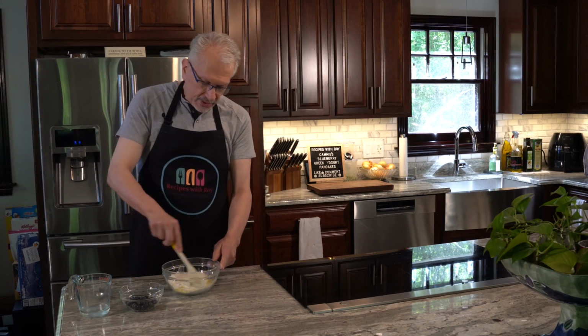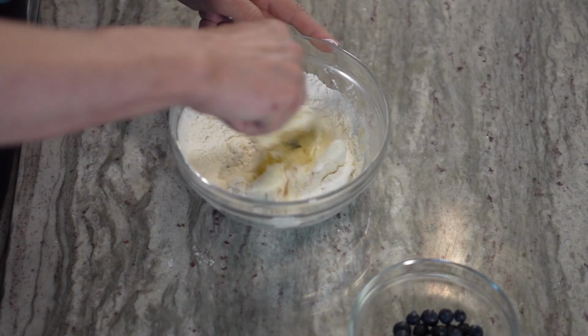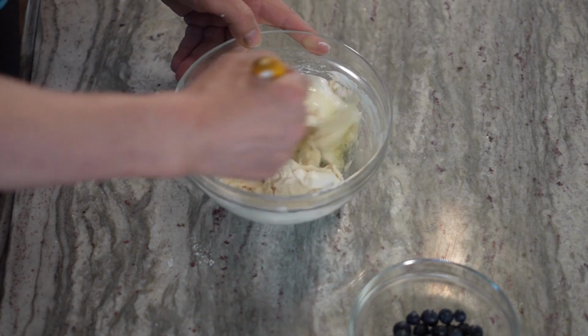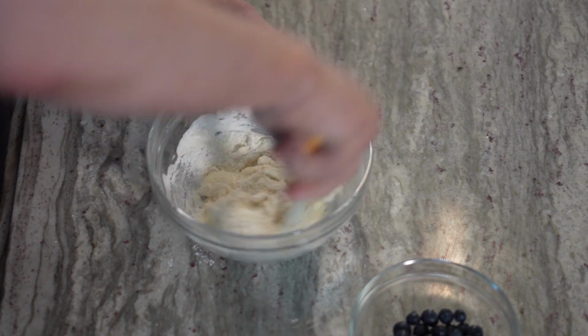And then you're just going to mix this up. And then once you've gotten this mixed together, you're going to judge how much of the water you might need to loosen this batter up.